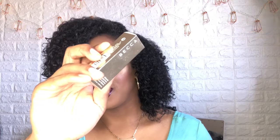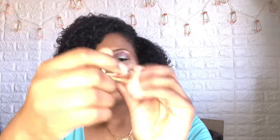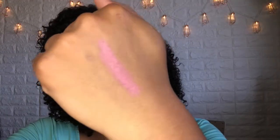Next product I'm going to pick up is a lipstick from Becca, in the shade Sherbet. It's like a pink color. I've worn this a couple of times already. It clicks together, and it has the word Becca on the side right there. So this is the color, that's the actual color how it looks in person right now. That pink right there.